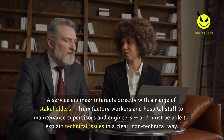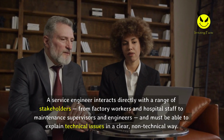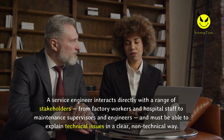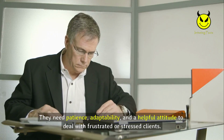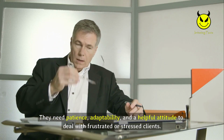A service engineer interacts directly with a range of stakeholders, from factory workers and hospital staff to maintenance supervisors and engineers, and must be able to explain technical issues in a clear, non-technical way. They need patience, adaptability, and a helpful attitude to deal with frustrated or stressed clients.